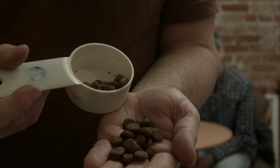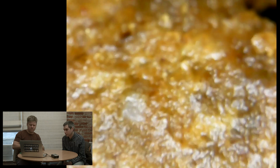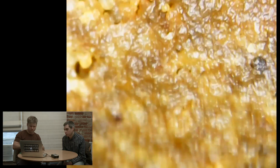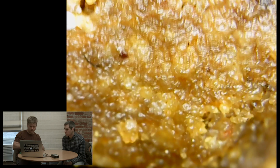Okay, next we're gonna do your classic dog kibble. It's just your brown nuggets that all dogs love. Dry food, they call it. Now it's called dry dog food, but when you look at it under the microscope, it looks wet. It looks very wet. It looks moist. It looks really moist. It does look kind of moist, but it also looks kind of solidified, shiny. You know what I mean? It looks shiny. When you look at it with your naked eye, it doesn't look shiny. It looks quite matte finish. Right, right.